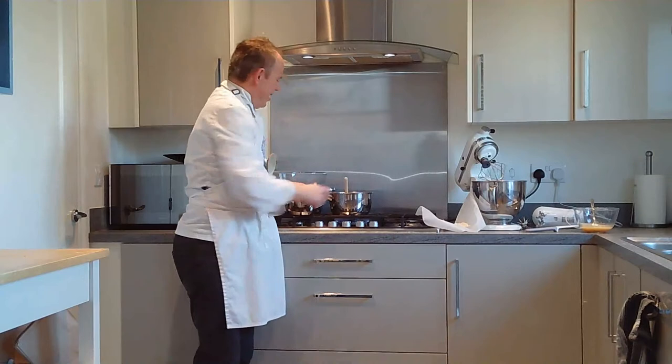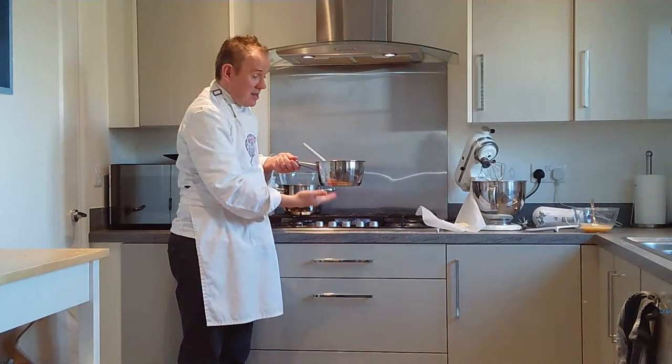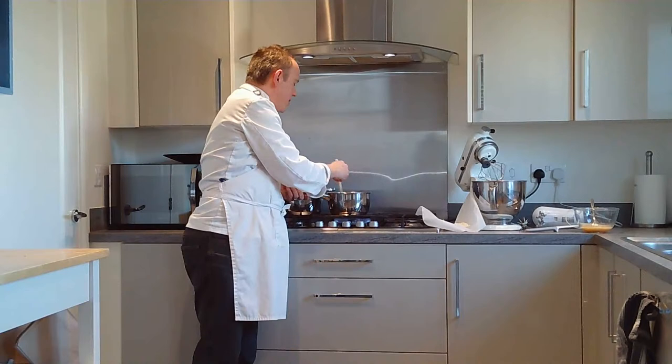Right, so that is nearly all melted. Even though I've taken it off the heat, there is enough of what we call residual heat. There's enough heat in that pan already, because it's conducted the heat, for it all to start melting even more. So that's now just melting away, bringing it up to the boil. There we go.